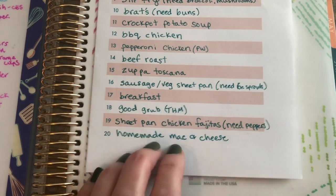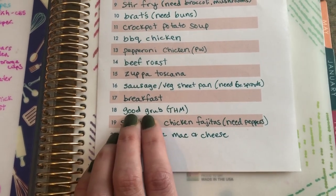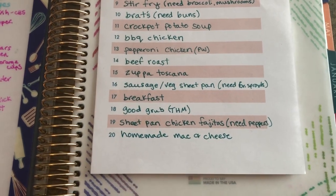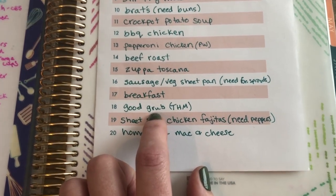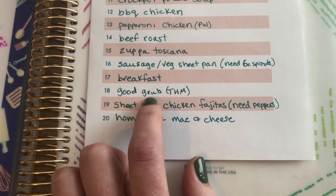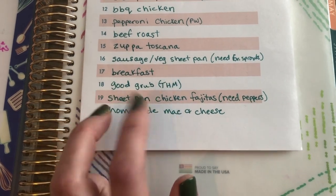We're gonna do breakfast one night. This is a Trim Healthy Mama recipe. I'm gonna use up that cauliflower rice, and then it has meat and actually like heavy whipping cream and Parmesan cheese. It sounds weird, but it's really good. And the kids will have it like wrapped in a tortilla or whatever, and Jason and I will just have it on our plate and a side of veggies or something.